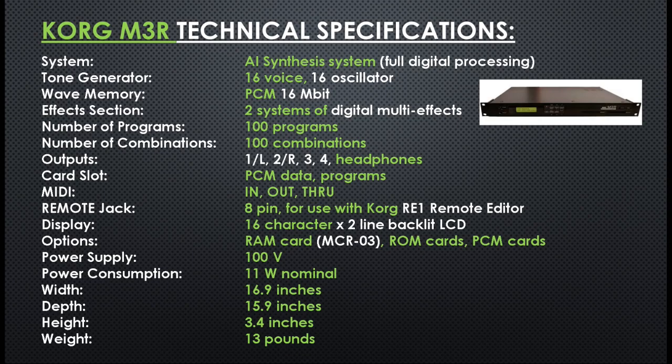The power supply is 100 volts, and the consumption is 11 watts, which is the nominal consumption. And below that, we have the width, depth, height, and weight.